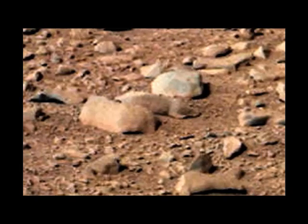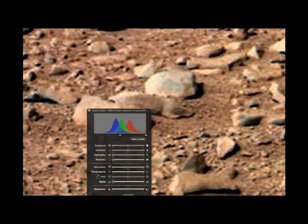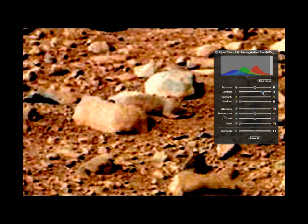Now I haven't even gotten into adjusting colors. Let's come up here and go to Adjust Color. And remember, this is on a Mac, and hit Auto Adjust. Doesn't change too much. Here I'm hitting Contrast. You see the contrast? You can see the contours around this creature a little bit better.